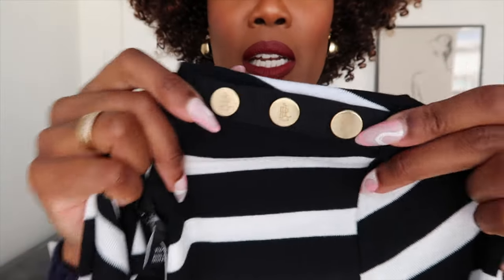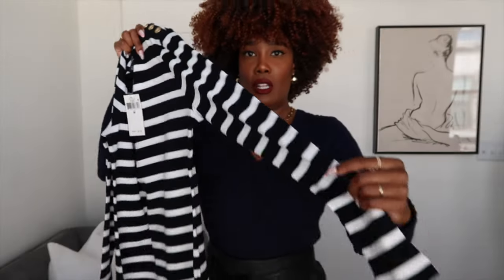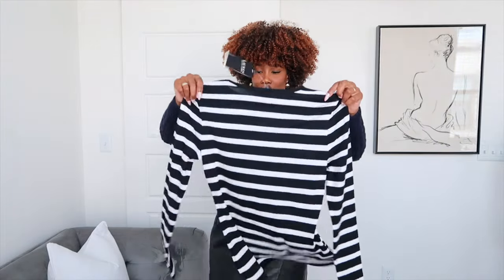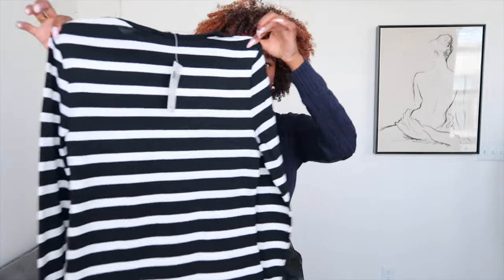It's got the Ralph Lauren little buttons and the long sleeves. If I'm not wrong, I think this is 100% cotton. This is great. This will go great with denim. It could go great over a skirt or over a dress, if you like. You could use this as a layering piece and then put a sweater on top, or a jacket, then a trench coat. Fall is all about layering. Love this piece. All right, let's move on to the next thing.